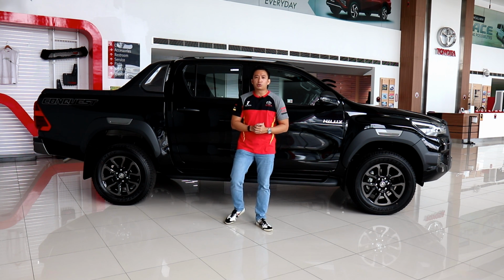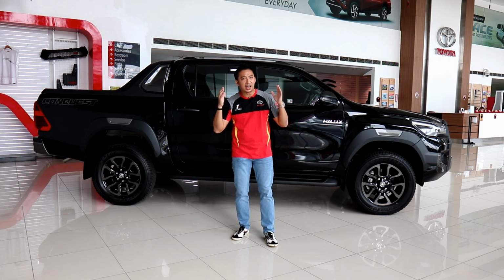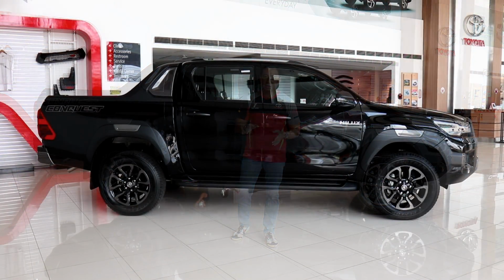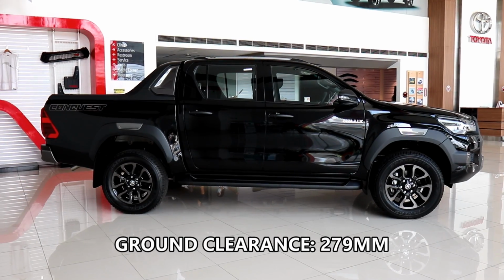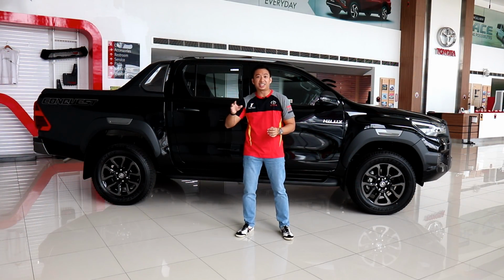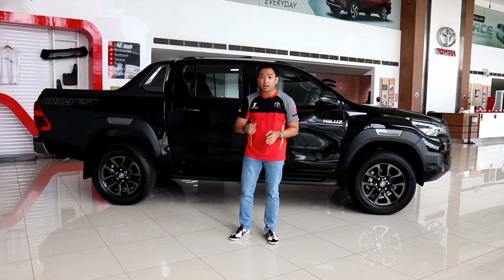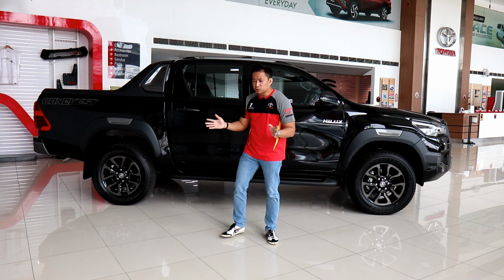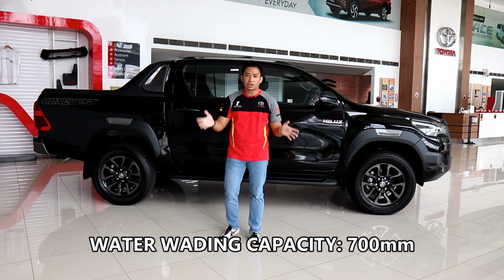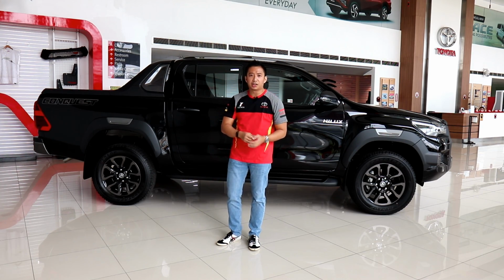When it comes to ground clearance, guys, this top-spec Conquest 4x4 has one of the highest or tallest ground clearance in the segment at 279 millimeters. That's nearly as tall as the Ranger Raptor's 283 millimeters. But mind you guys, that Raptor is already lifted while this truck is not. In terms of flood wading capacity, well, you get 700 millimeters of flood wading capacity, which is still pretty decent for a pickup.